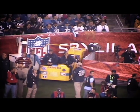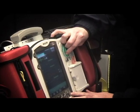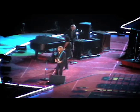At game time, Glendale Fire personnel were in place throughout the stadium. Years of planning paid dividends, as evidenced by how smoothly things went.